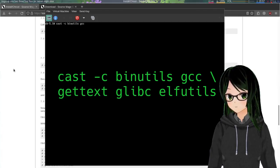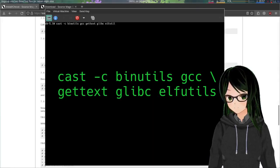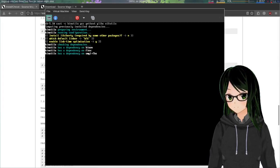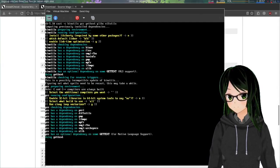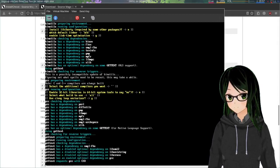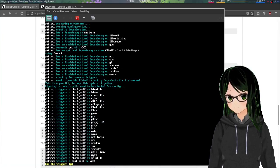binutils, GCC, gettext, glibc, and elfutils. It's figuring out dependencies. Looks like this is going to pull in quite a bit, probably. Possibly incompatible update, that's great.